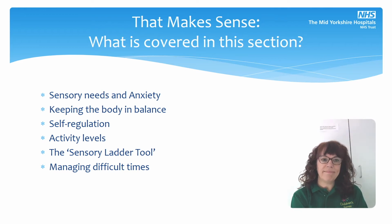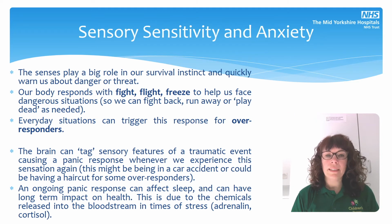So to talk a little bit now about the link between sensory sensitivity and anxiety, we've already mentioned a few times how the senses play a big role in our survival instinct. We need them to warn us about danger or threat. And what our body does when it's in these difficult situations, it responds with something called a fight, flight or freeze response. That helps us to face dangerous situations. So we can either fight back, if that's a feasible option, we can run away, or we can freeze, which would be a bit like an animal playing dead, so that a potential attacker loses interest and moves away.